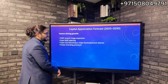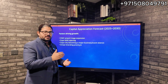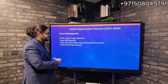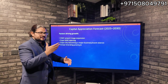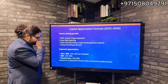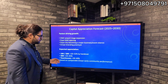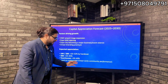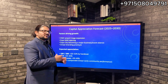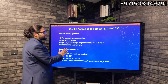And of course, the Emaar branding premium. Emaar, that's what they're known for. Dubai Hills Estate, Creek Harbor, Marina, Downtown, Mina Rashid. These are all the things which they have historical data. They're not just pie in the sky numbers that they're coming up with. So expected appreciations, 1 and 2 bedroom, again, 20 to 32% by handover. 3 bedrooms, the townhouses, again, based on comparable Emaar early community performance, something that's very doable. It's very conservative. It most likely will be more, but of course you always want to look at conservative numbers while making the thing.